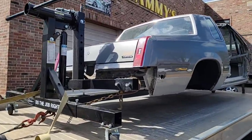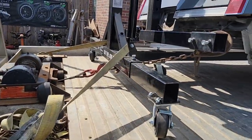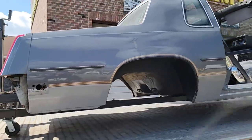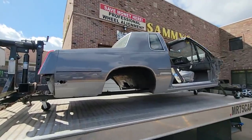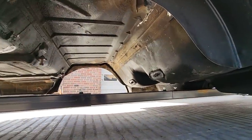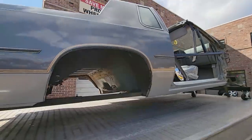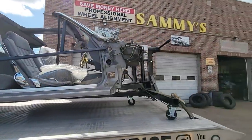Alright guys, we had some difficulties, but we finally got it up here. Had to strap it the best way I can without damaging the rotisserie. So yeah, this is gonna be the before from getting blasted from the bottom. So we are gonna remove all that stuff, clean it up, so PC can do his thing under here. But we have it locked and loaded.